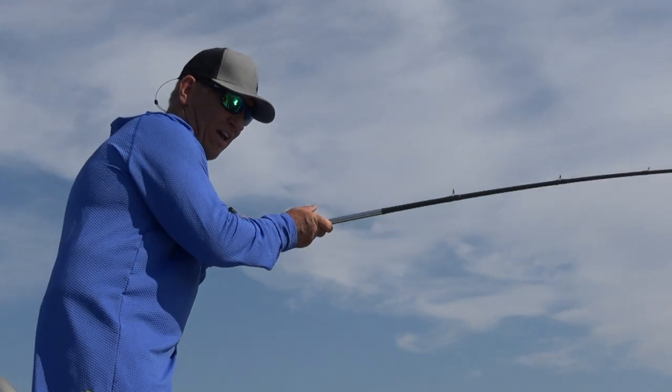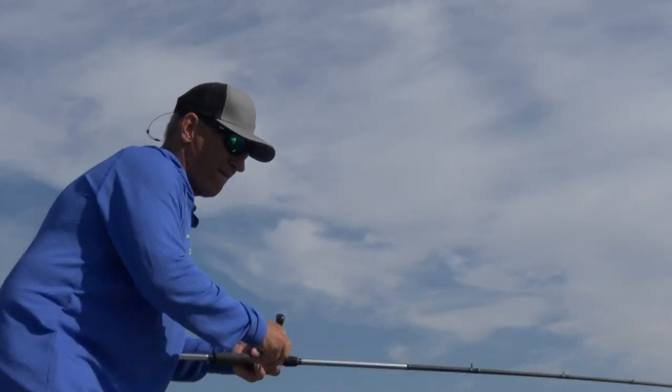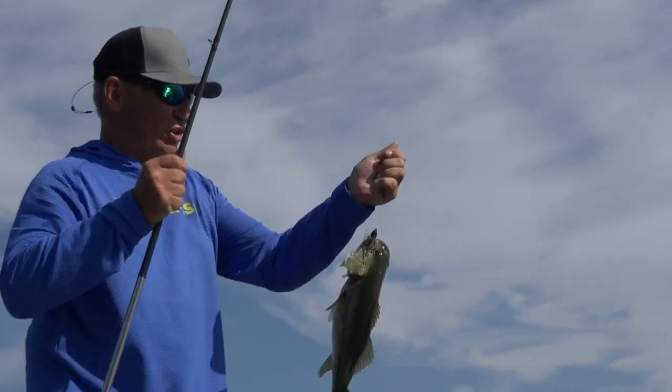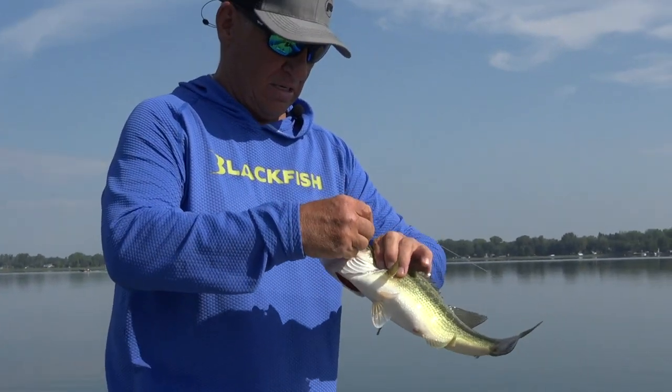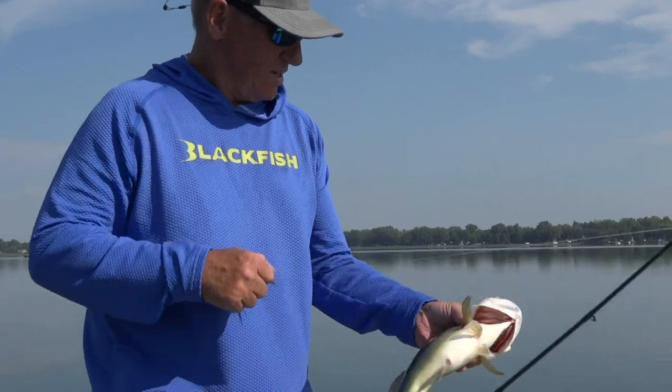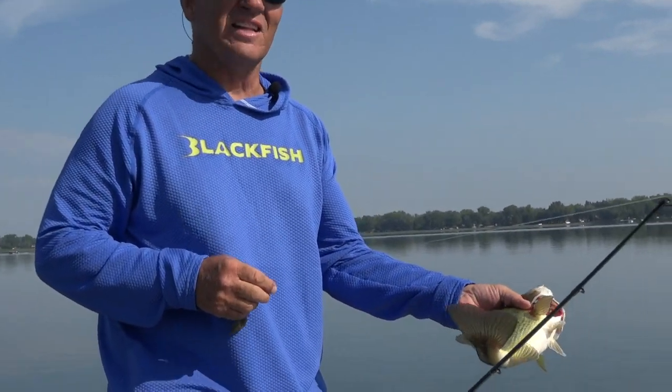Sight fish that one, Mike. Sight fish that one. Usually when you see them like that, they spook. Not polarized. Sunglasses right there.